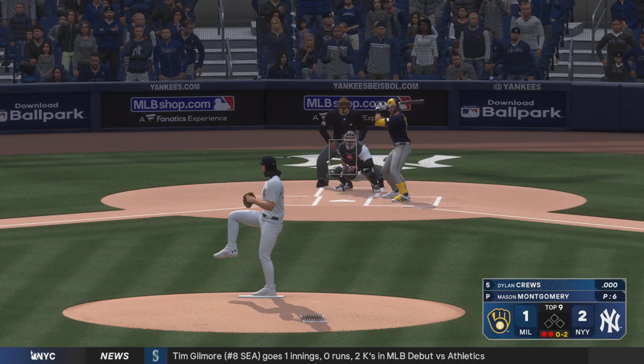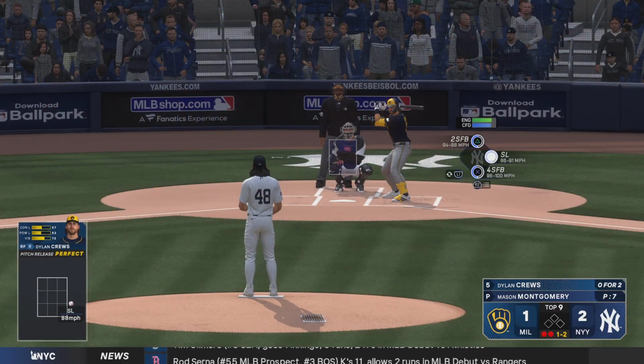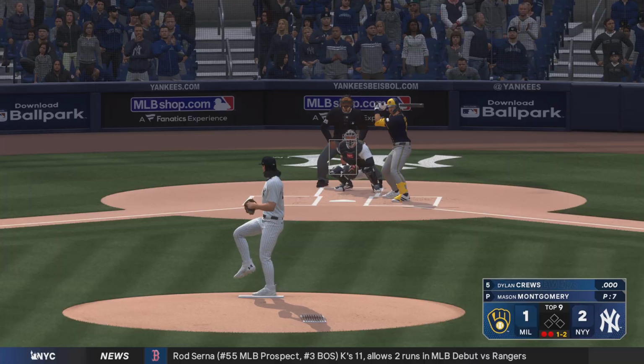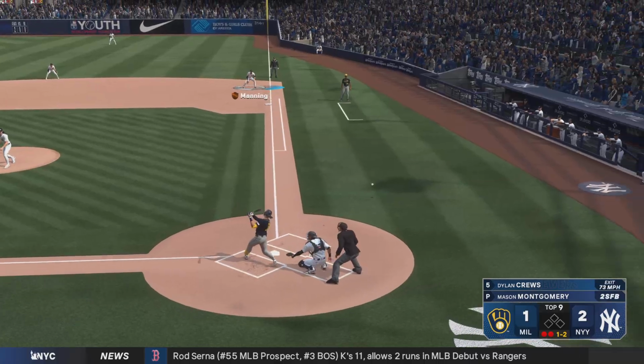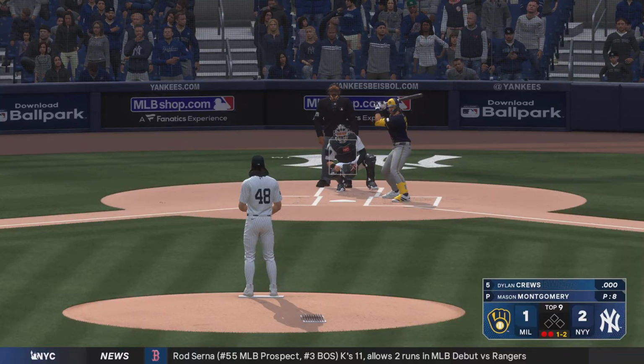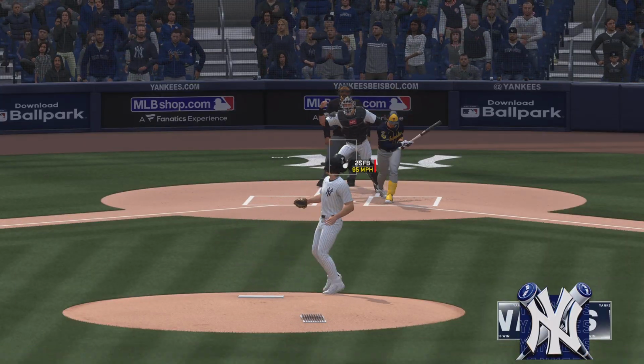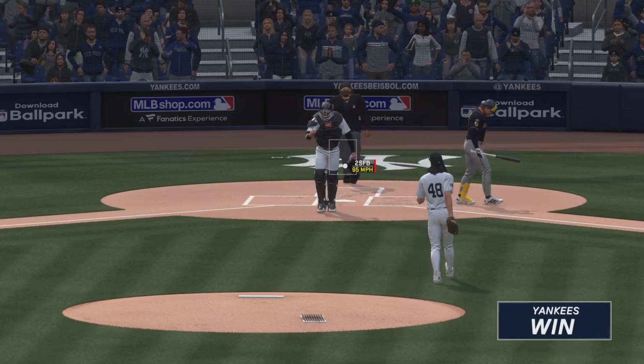Looking to get the tying run on base. That one missing inside. That turns out to be a really good take right there, but you don't want to end this game with the bat on your shoulder. Got him, and that's the ball game.